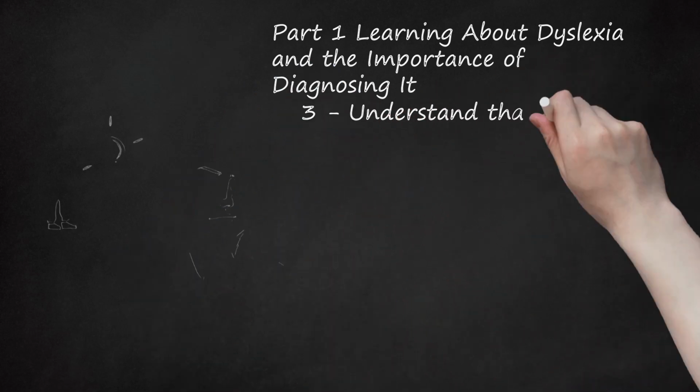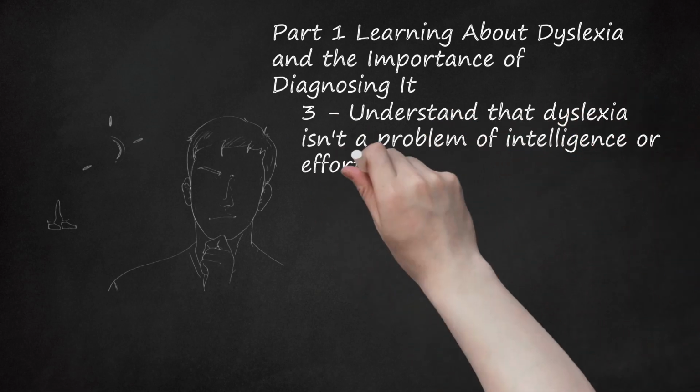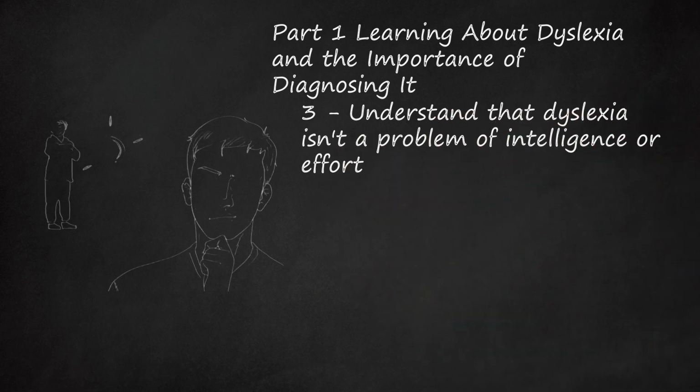3. Understand that dyslexia isn't a problem of intelligence or effort. Sadly, many people think children with dyslexia fail to read because they aren't as intelligent or don't try hard enough, but scientists comparing brain patterns report that these problems happen the same whether children have high or low IQs. Dyslexia isn't a sign of low intelligence or not putting in the effort. It simply is a difference in how some brains operate.